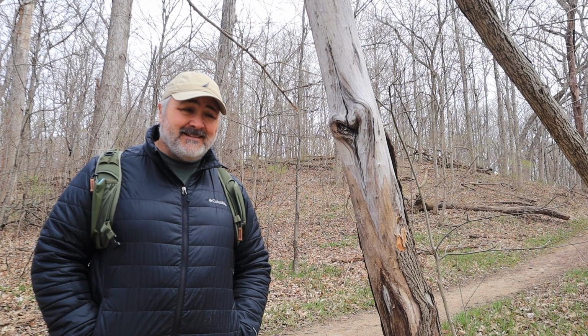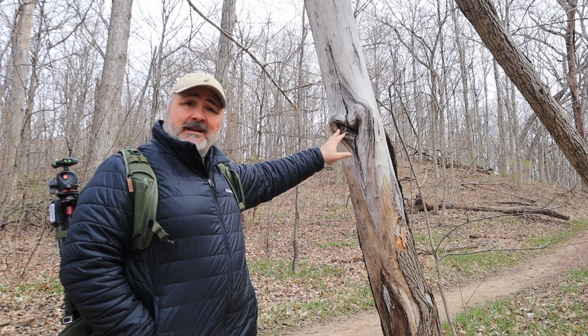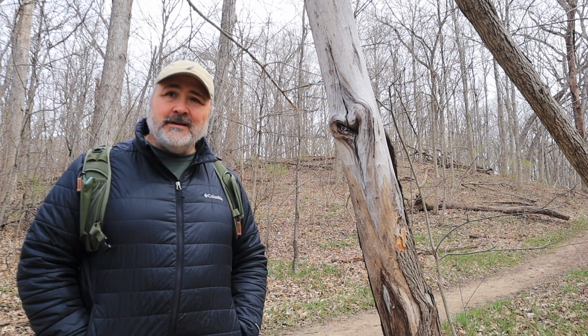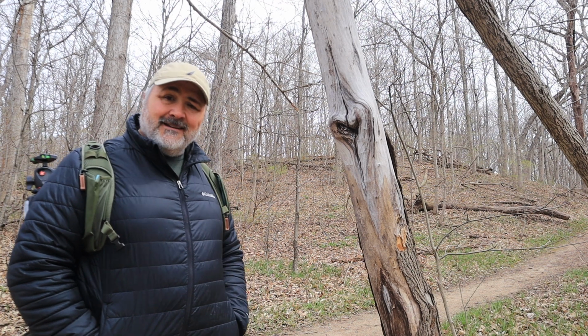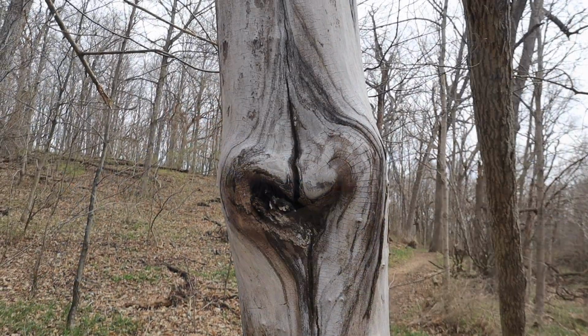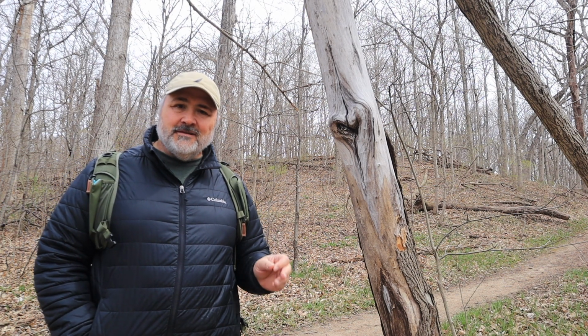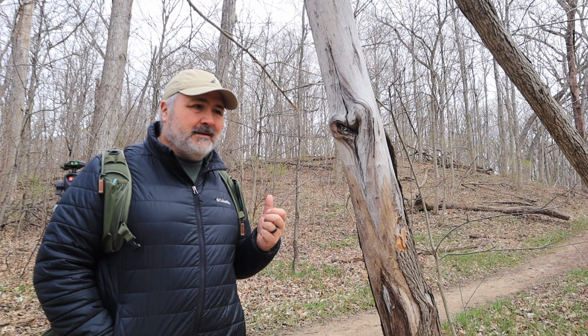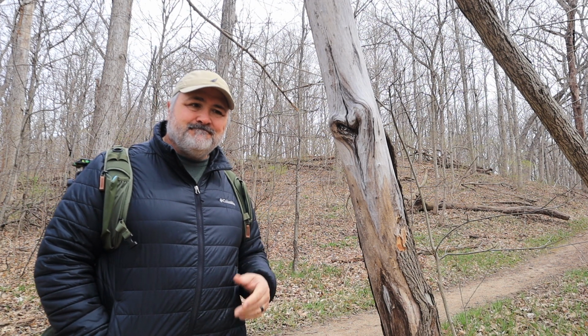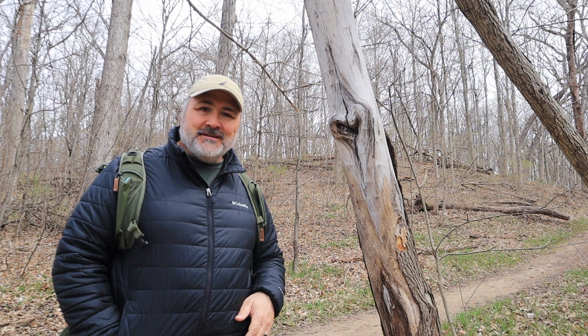Alright, well, found my first target, and it's this shape on this dying tree, and I don't know, could be just my mood, but I'm seeing a heart in this shape. So a lot of texture, a lot of tone, shape, symmetry. Looks like a halfway decent macro shot to me.